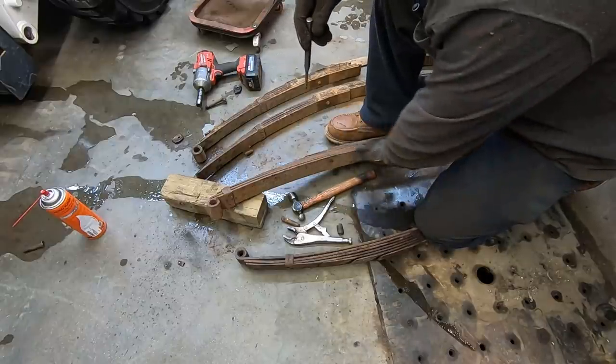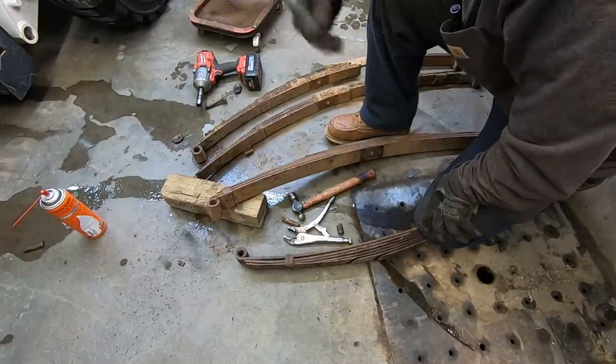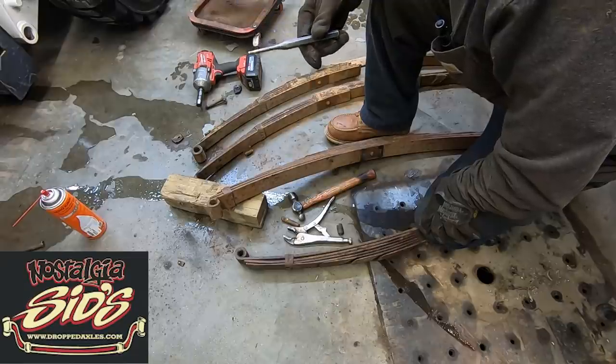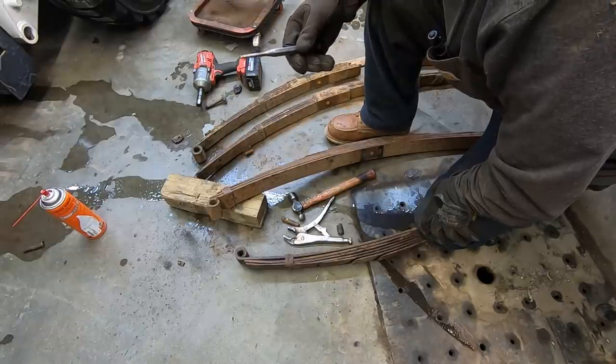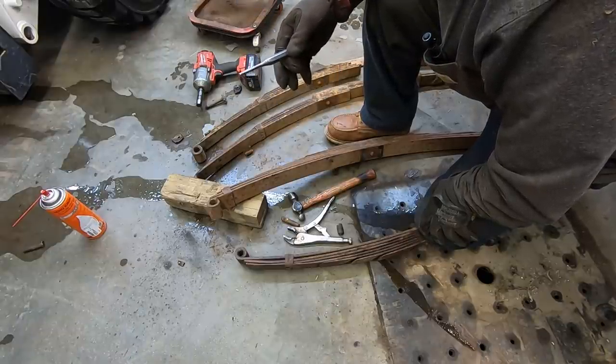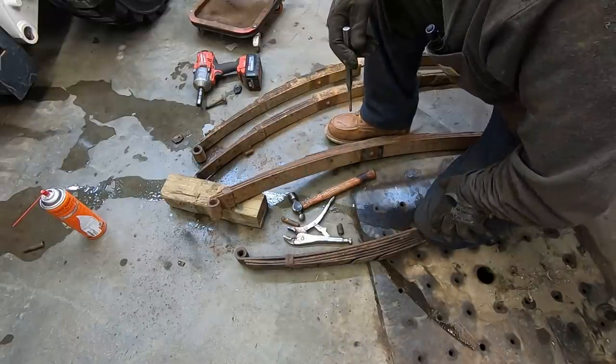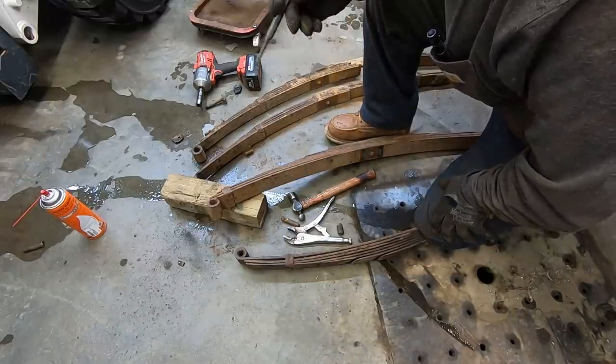If I was gonna keep this thing, I would put new bushings in, and I would probably pull a couple leaves out to get her lower, and I would probably find another axle and send it off to Sid's or somebody like that, put a couple inch drop into it, and new kingpins and brakes and everything else. But we're just gonna slam it back together, because as always, we're on a budget, showing you guys how to do stuff cheap.